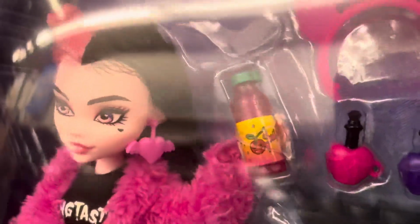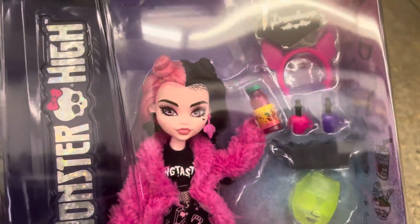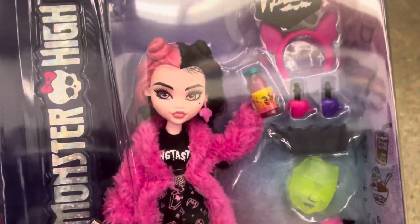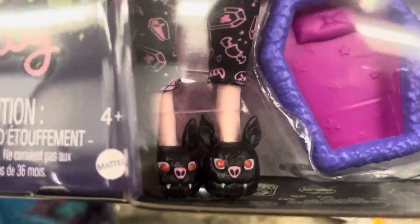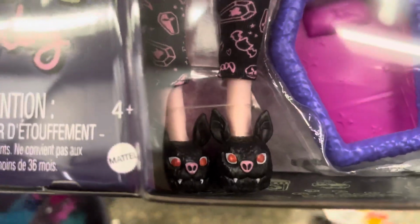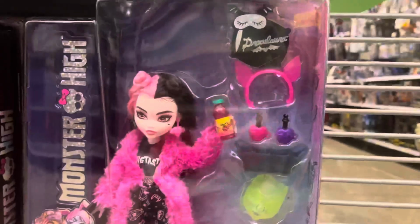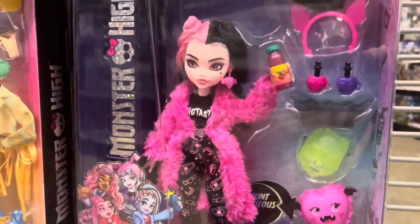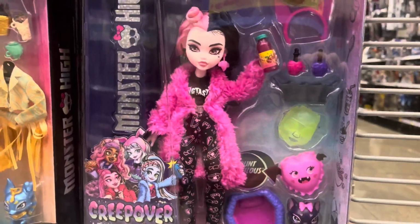And is that a thing of hot sauce? Or what is that? Juice. Oh, it's tomato juice. Oh, okay, okay. I thought that was hot sauce. And then, look at her slippers. I'm so in love with her slippers. They're very accurate bats. I love how they look like little weird looking bats. So we're gonna go ahead and search through these and see which one we want to get out of Drac, because I do not know which one has the best face or yada yada.